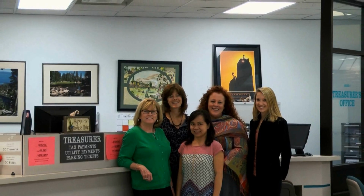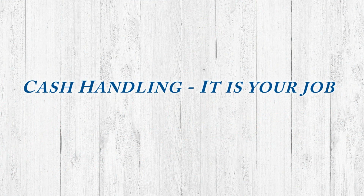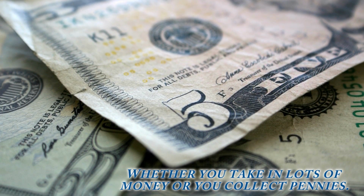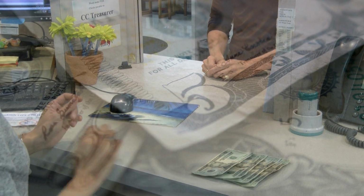Today, you will be receiving training on the city's cash handling policy. We have over 20 departments within the city that accept cash transactions. As such, we are all guardians of the city funds. Pretty important, right? Cash handling, it is your job. Whether you take in lots of money or you collect pennies, it's all important and must be accounted for. So, let's get started learning.